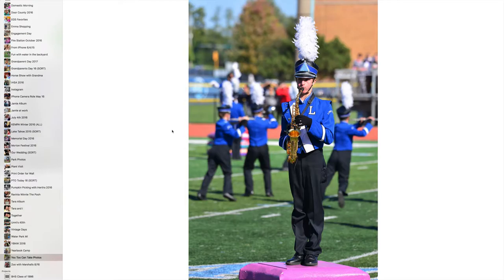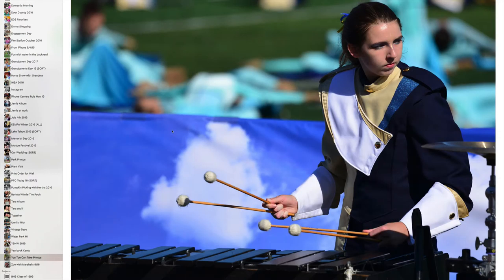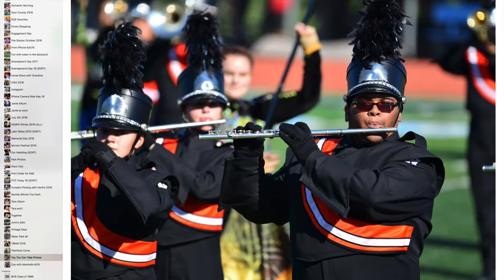Framing, again, not dead center. Rule of thirds, again, his face. The instrument, maybe, lines up with those two intersecting points. Again, we're trying to tell a story visually with photographs. Different perspectives.